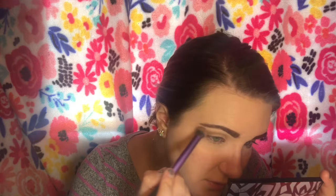So something I just tell my hooded eye girlfriends is to always, and this can go for a few shapes, but to just kind of drag to a point out to the side the color that you're using. It elongates your eye just a little more.